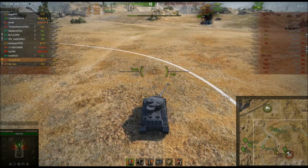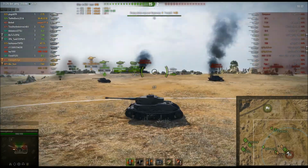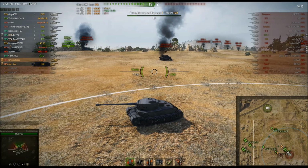Hardest thing about this side of the map was it was definitely Wolfpack, and being in this tank, it's not easy to keep up with medium tanks. Like top speed 35 kilometers an hour. It's not like it's slow, but some of the other ones are 40, maybe 45 kilometers an hour. So keeping up with them makes it very difficult for me.